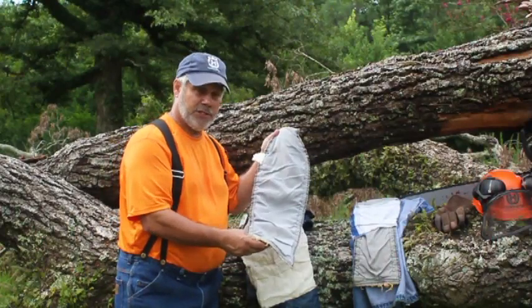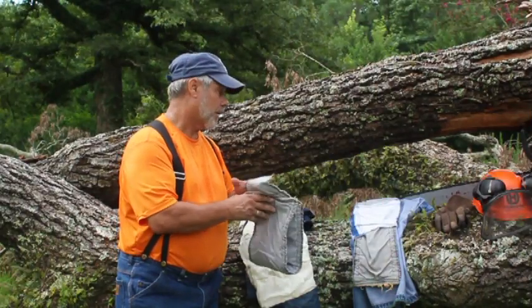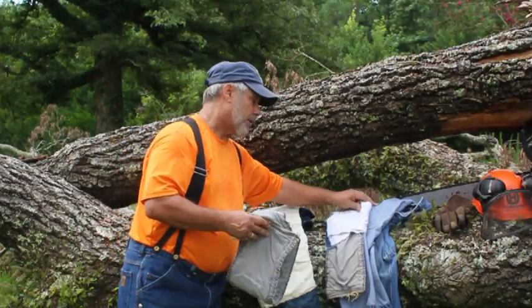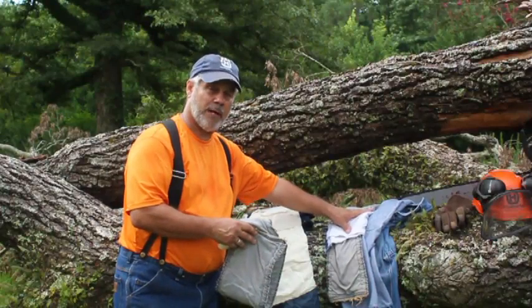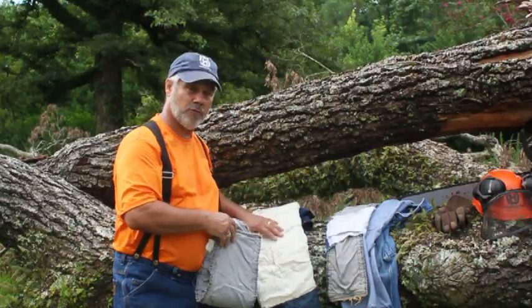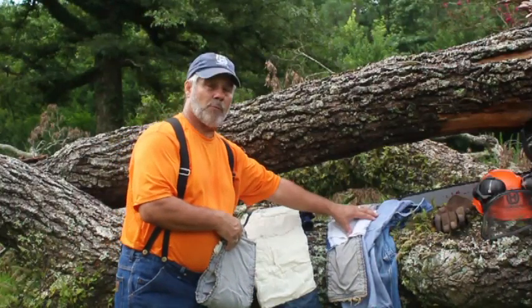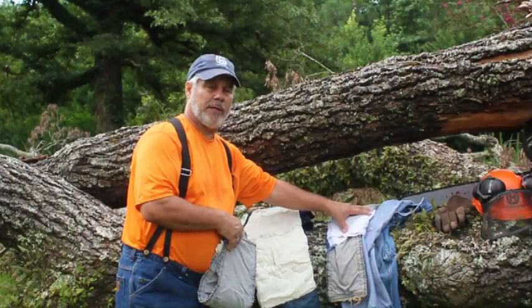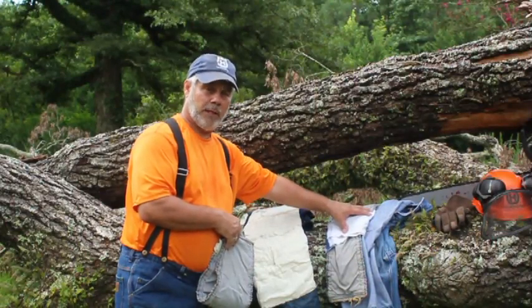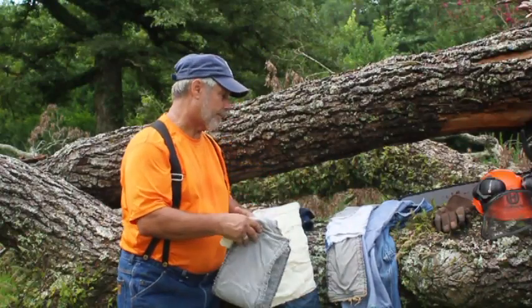This pair of pads here will cost somewhere in the neighborhood of $35 a pair. The jeans themselves cost about $35 a pair. So you're looking at $70 for this combination versus $125 on this combination. These are a little bit more cost effective, a little bit cooler to wear here in our southeastern conditions. I like these a lot.